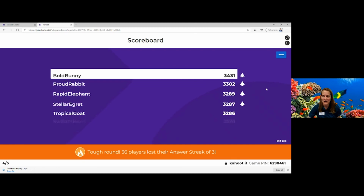Let's see our leaderboard now. Bold bunny takes the lead. Proud rabbit, rapid elephant still hanging in there. Stellar egret and tropical goat hanging in there also. Here we go. Next question.